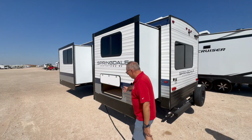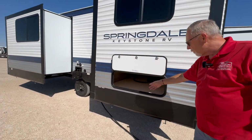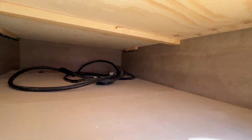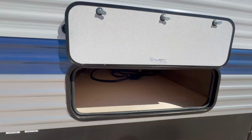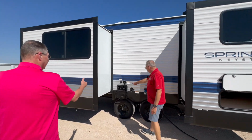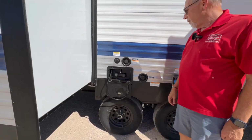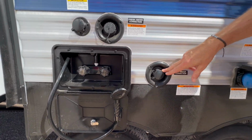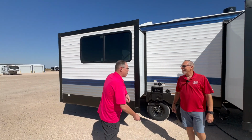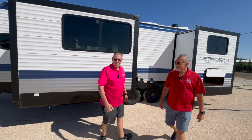Look at this storage over here. Since you don't have the storage up in the front, you've got it over here. And there you see the 50 amp power cord. 50 amp, I'm willing to bet this has probably got two air conditioners. Outdoor shower, fresh tank fill, city water connection, black tank flush. Growing up, we had to use that stupid wand you stuck down in the toilet. I sure like having those things right there.